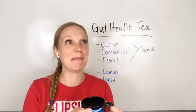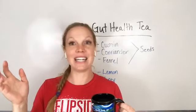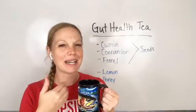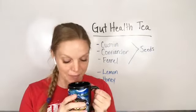Anybody else do that? I'm gonna make tea, yes. And then you set it and then you come back like a half an hour later, you're like, oh yeah, I was gonna have tea. Anyway, once the tea is made and in my mug, I drink it then. I usually don't leave it anywhere and forget about it because then I want to drink it.